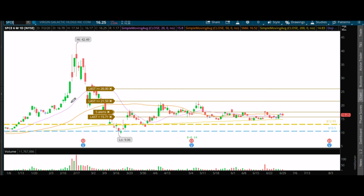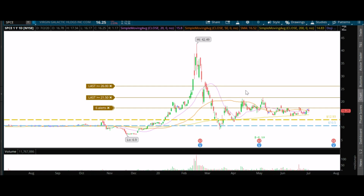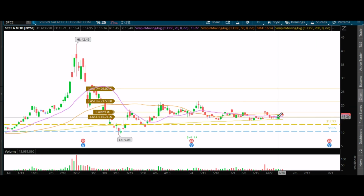SPCE. This is a crazy chart here. All short squeeze all the time. Nothing else. So again, another one I thought was going to break out. We're still in good shape though. And it needs to get back above 17. It had a really, really ugly day on Friday.